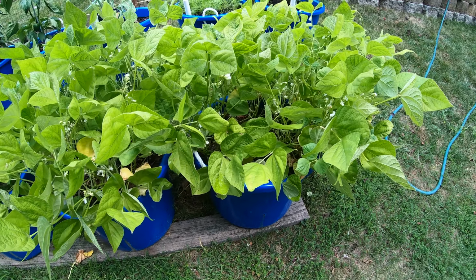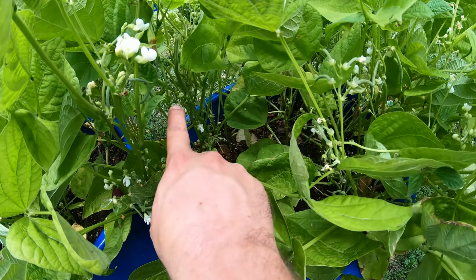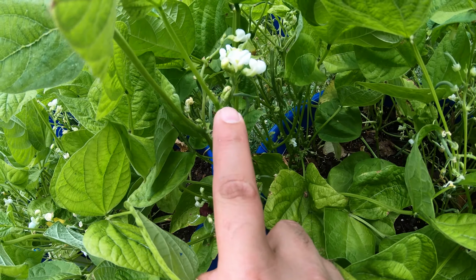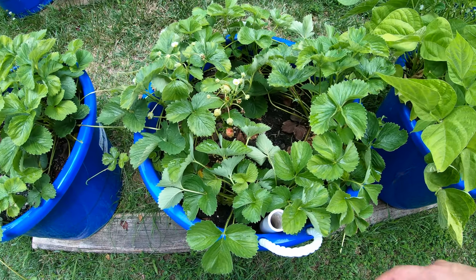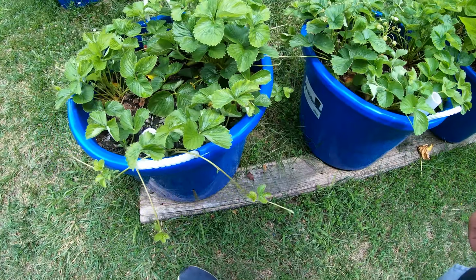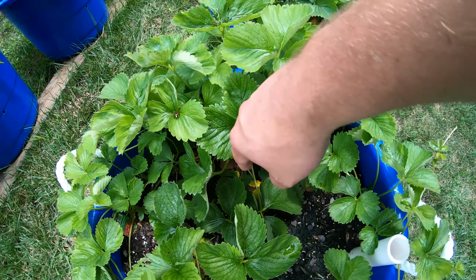All right, so here's our green beans. You can start to see them coming up here and coming out as green beans where they're blooming. Here's our strawberries. Got some strawberries coming in, not so great. Our beetle.